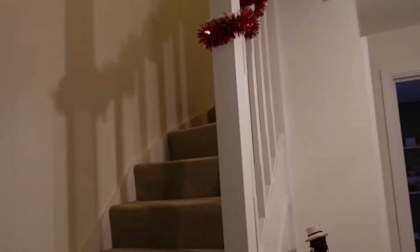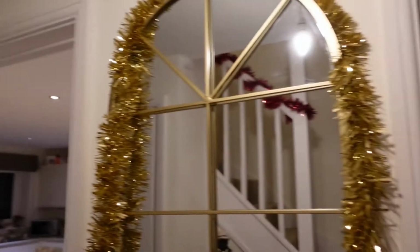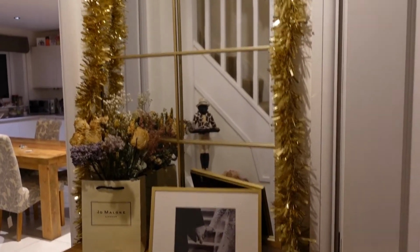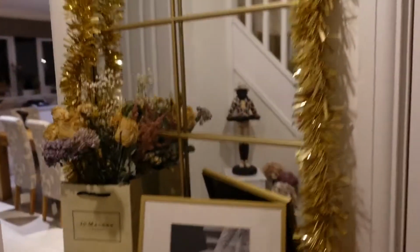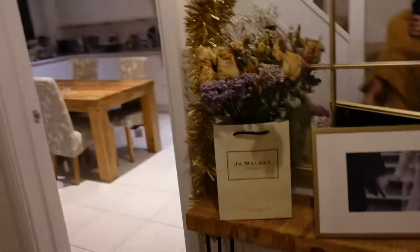And then Kieran has decided, while I was putting up the baubles, to put up tinsels over here, going upstairs, and he's also managed to put some gold tinsels or ribbons in our hallway mirror. And I thought it suited that area because the wood is brown, everything is a bit goldy, beigey. So yes, well done babe.